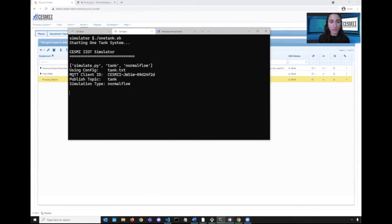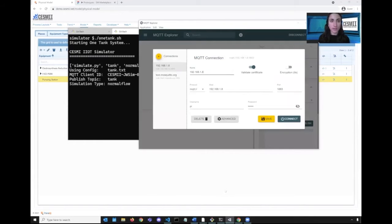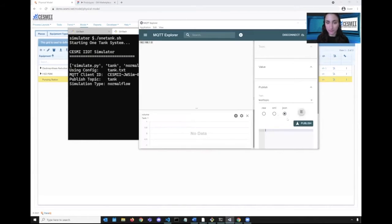If I go to my MQTT broker, I'll be able to connect to it and actually see the data coming in from the on-prem infrastructure. So let's connect. One of the really cool things about MQTT is it's easy to monitor the data right on-prem so we can see what's going on. So within MQTT Explorer, I'm able to monitor my tank as it is filling and emptying.